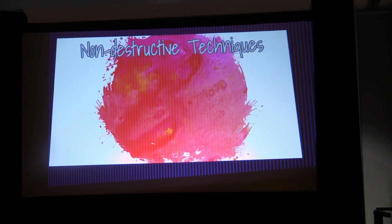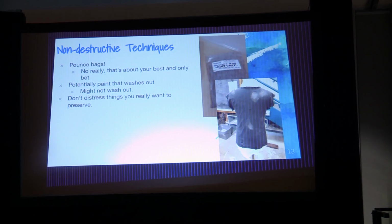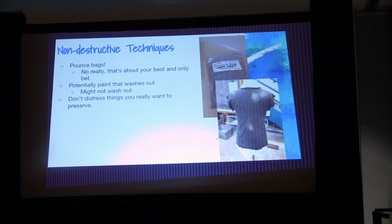And now we're going to go into some techniques. We're going to start with non-destructive techniques. These are few and far between. Let me warn you ahead of time. It's good to go ahead and get this out of the way. You can't really hit the undo button on distress. It's very permanent. By nature, this is a destructive craft. There are some things you can do that will not destroy.